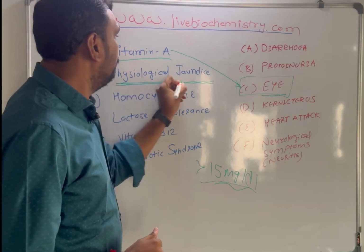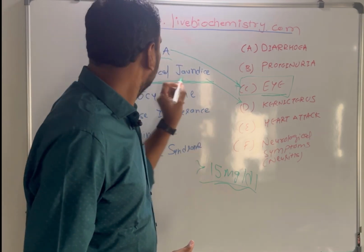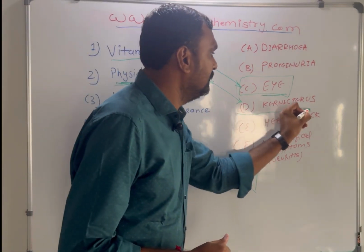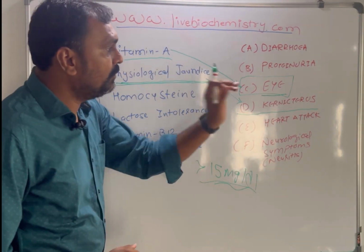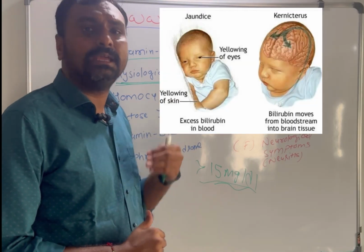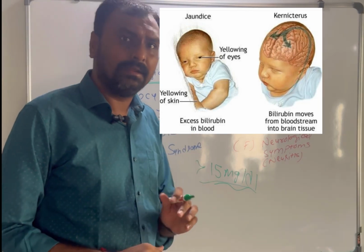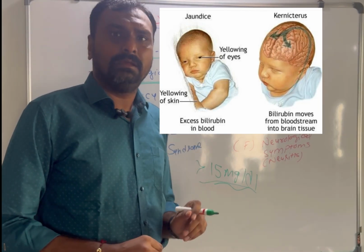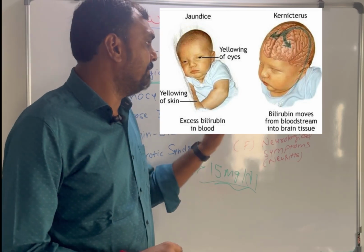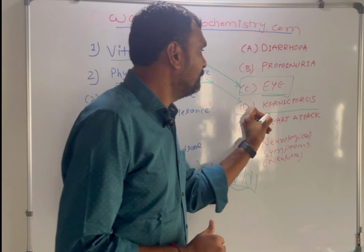Okay. While physiological jaundice is related to Kernicterus. So second is related to the D, that is Kernicterus. Now what do you understand by Kernicterus? So when there is a high unconjugated bilirubin, it will cross the blood-brain barrier and it will deposit in the brain, and it will damage the brain. So the brain damage due to the high bilirubin is called Kernicterus.